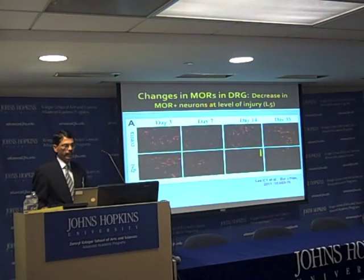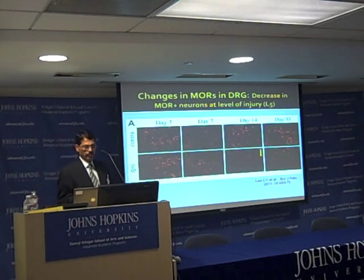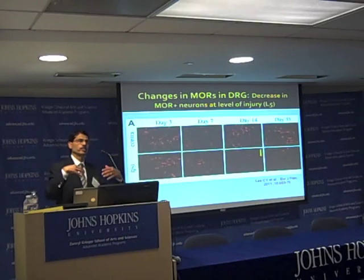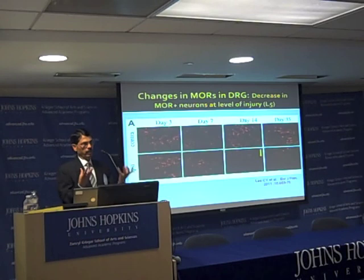We also observed that after a nerve injury, receptors in the dorsal root ganglia and the spinal cord are reduced. This shows that here in the dorsal root ganglion, within a week to 2 weeks, compared to control animals, the amount of opioid receptors is markedly reduced. So a nerve injury can reduce opioid receptors, and hence it's possible that after a nerve injury, there's less response to these opioids that we give exogenously.